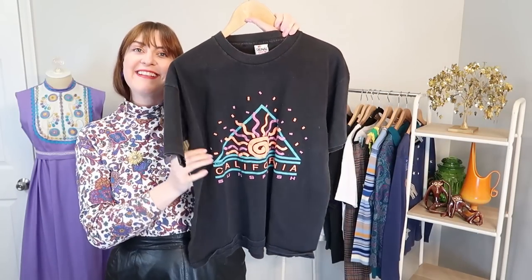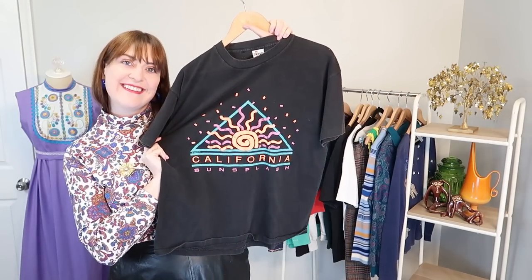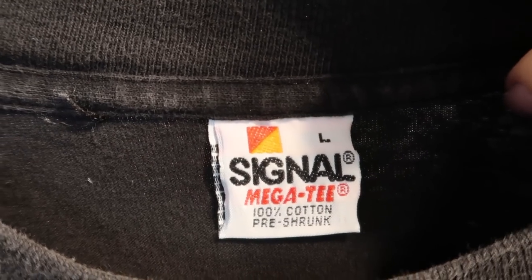I got this vintage tee, and off screen, my fiance is asking me, what is Sunsplash? It's a t-shirt. I'm wearing it. Gosh, you really don't get clothes.